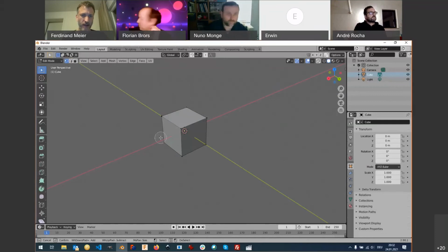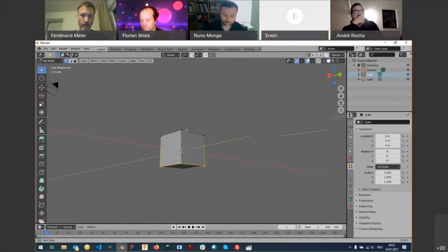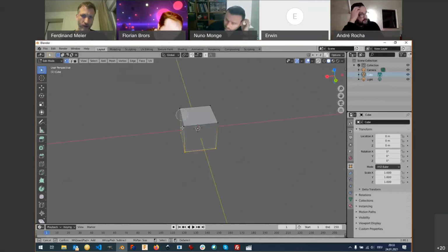And if I hit the C key, I will enter what is called the circle select mode. I get this little circle around. If I left click and drag, it will select everything that I drive over. If I do the same with the middle mouse button, it will deselect everything that I drive over. If I hit the right mouse button, it will leave the circle select mode. So C for circle select. But while I'm in circle select mode, I can't navigate. There's no way of rotating my model. I have to right click, rotate, and then hit C again if I want to select the others.